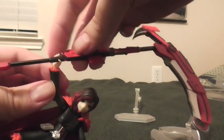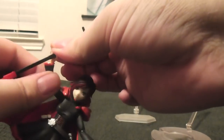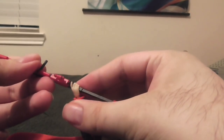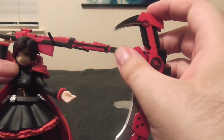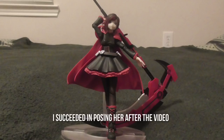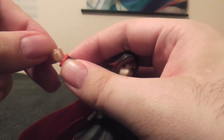Try and get her to a classic RWBY pose. It's kind of hard because the thing has weight to it. Yeah, I don't know. Yeah, hands are not supposed to bend that way. Okay. Maybe I gotta try like this. Yeah, this makes more sense. Well, you get the idea. I'll try and pose her better on my own time. This hand, I don't know. It's kind of coming out. Okay, that looks better now.